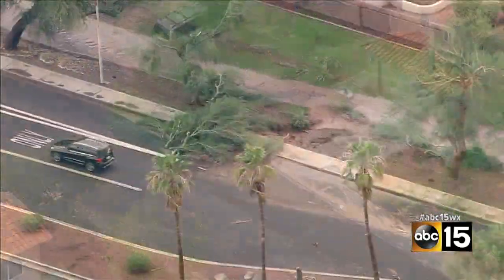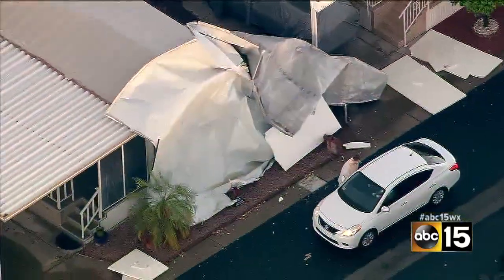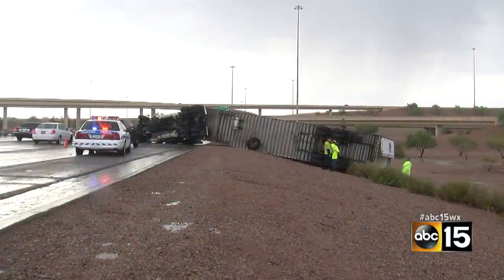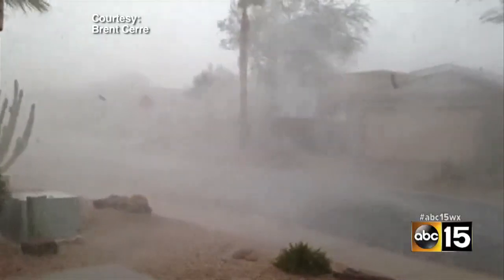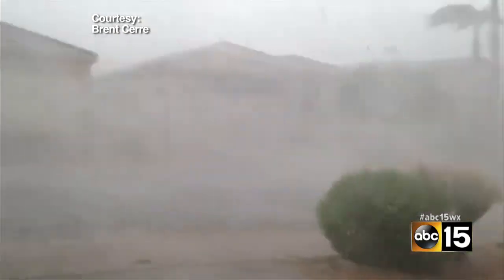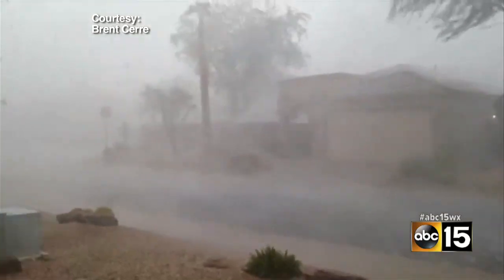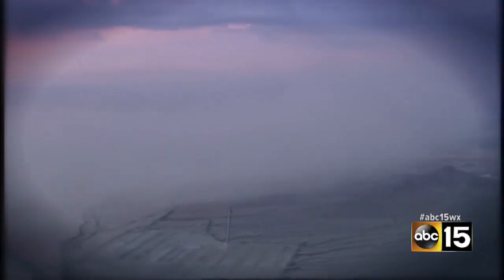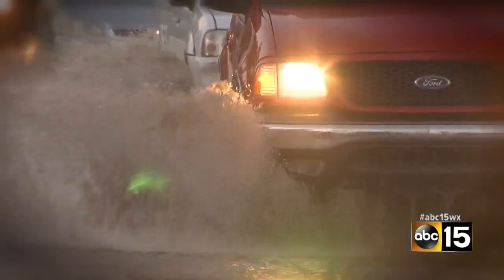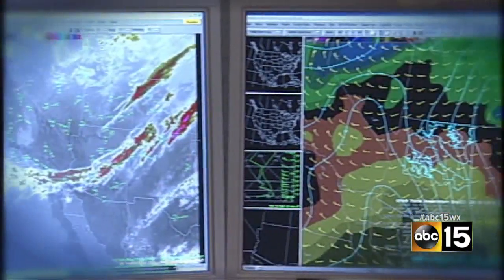Just last year, a total of 4 microbursts in a single afternoon left damage from Ahwatukee to Sun Lakes to the Santan Valley. Oh my God. Those powerful winds can hit very quickly, so your best bet is to seek a safe shelter when monsoon storms start to pop up. From lightning and thunder to dust storms and rain, how to stay safe when storms hit this summer. Plus, I'm breaking down the forecast for this year's monsoon.